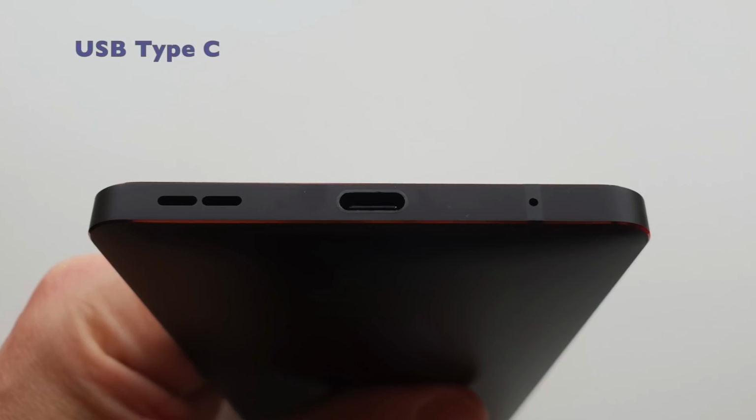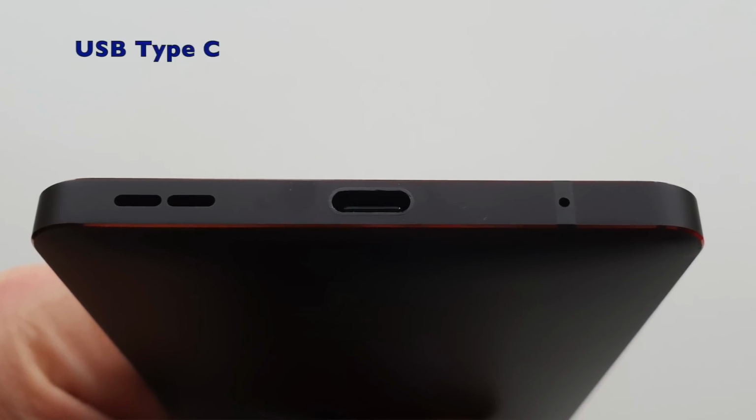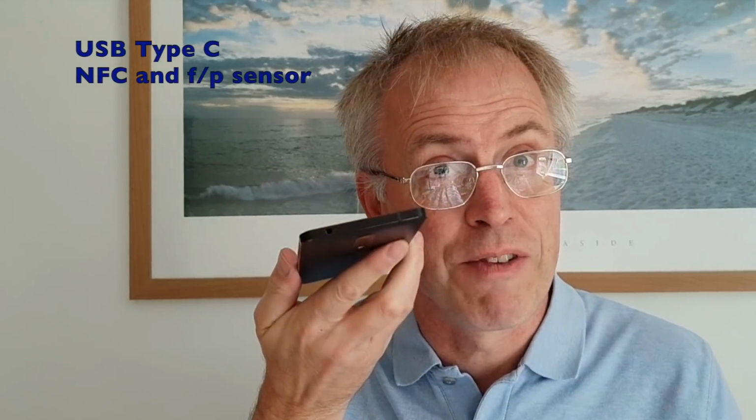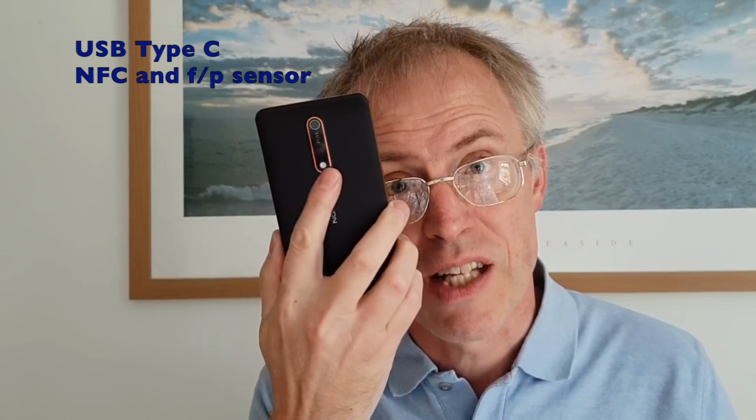But on with my reasoned smartphone minimum as at mid-2018. USB Type-C quick charging and expansion functions. I'm just not giving micro USB, fiddly micro USB, the time of day anymore in terms of recommendations. And yes, I'm looking at the Honor 7X here, which cost £280 at the end of last year and had micro USB. NFC, as mentioned, and a fingerprint scanner for easy tap to pay.